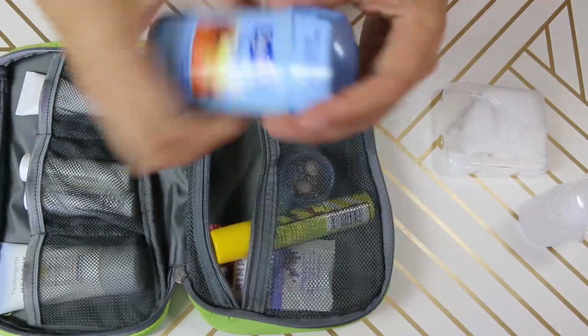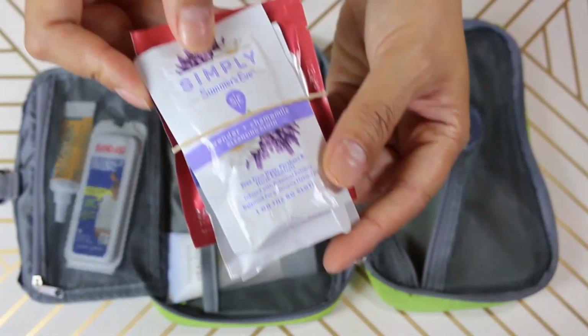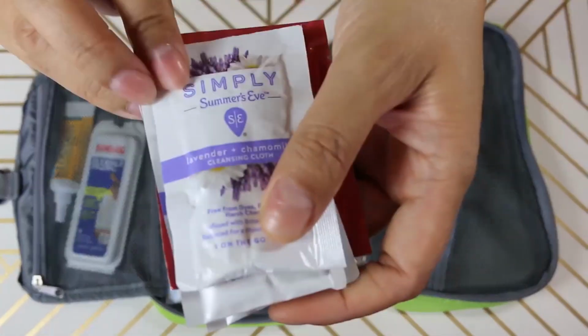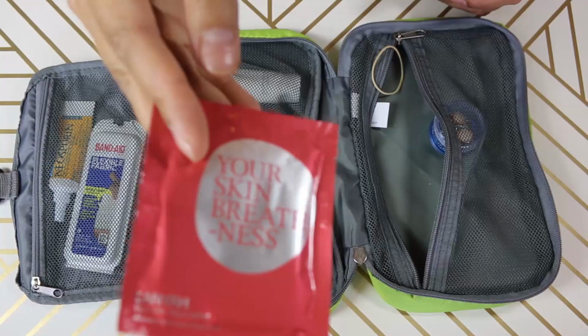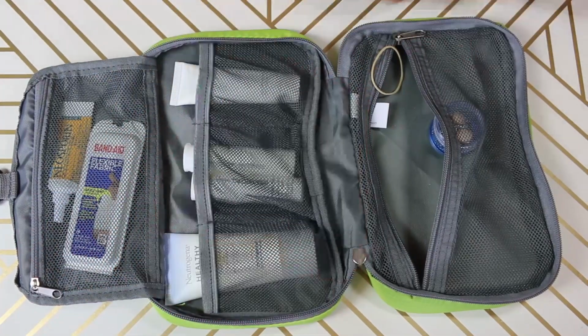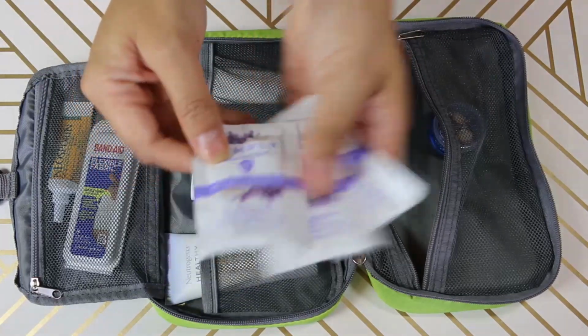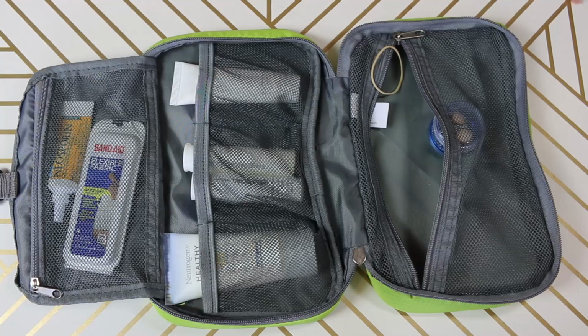Okay, I also have deodorant, and then I also like to grab some body spray. Okay, here I just have a rubber band around these packets. Now I didn't pack this, I brought this back. This was at the hotel where I stayed. It's a makeup remover, so I thought that was nice to use on my next trip. And then I bring a few of these packets, which is nice to always feel fresh.